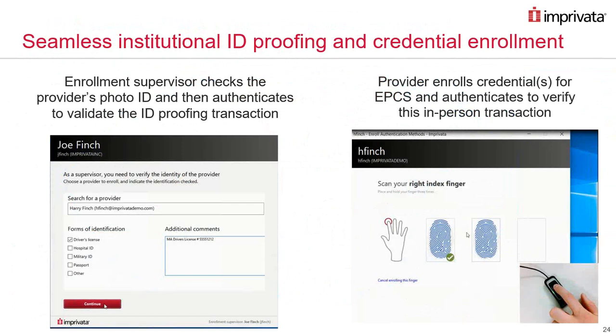In this particular screenshot, it's fingerprint biometrics, but it could also be their phone. And now you've completed the identity proofing, and then you've bound the identity of those providers to the two-factor authentication credentials they'll use for EPCS in a very fast and convenient way, all of which takes about 2 to 3 minutes per provider, and you have the necessary records and reporting capabilities for those.